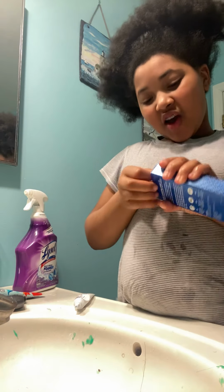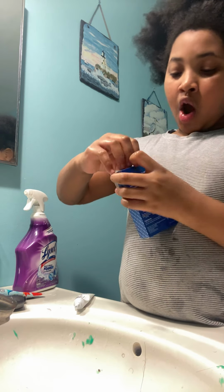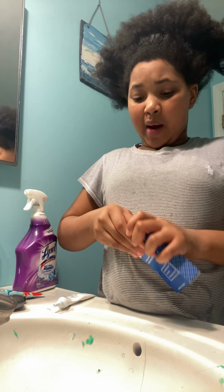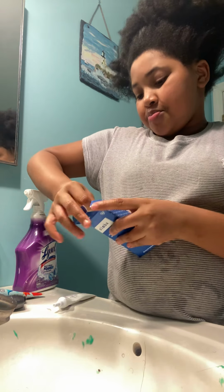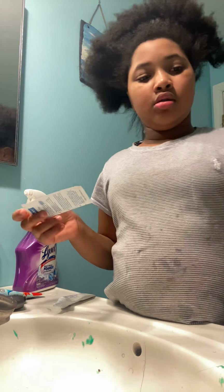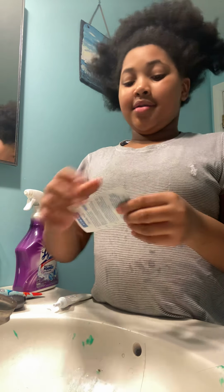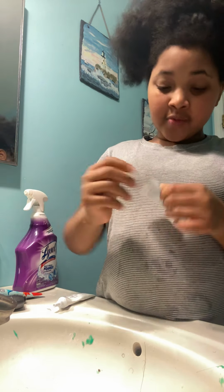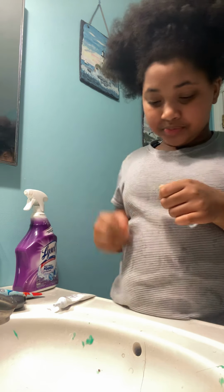And then I have braces. I don't have to put it on the bottom because the top is pure white. As y'all can see, they're a little yellow. I don't know why it won't go away. I have to use it every night when I brush my teeth, not in the morning, sometimes, if I know I'm going to forget. And I just got my braces tightened, so they hurt.